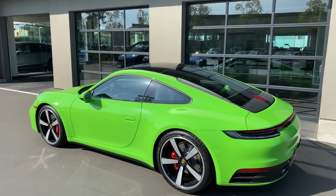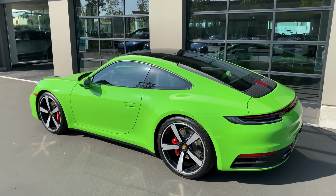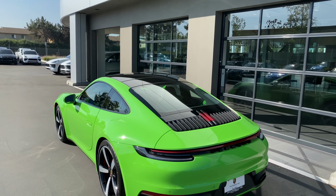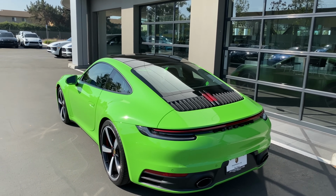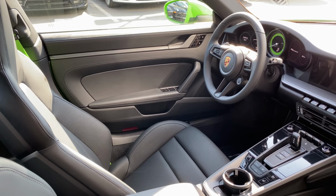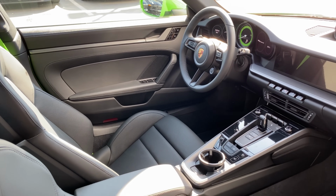Cool factor is decent, but not amazing. To most people, this will just look like a 911 and not the new 911, and of course, it will start to just feel like a 911 as the 992 becomes more common. It gets a 6 out of 10 for a total weekend score of 37 out of 50. Next up are the daily scores and features.